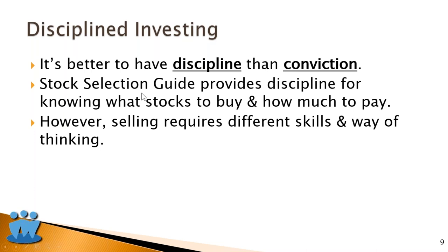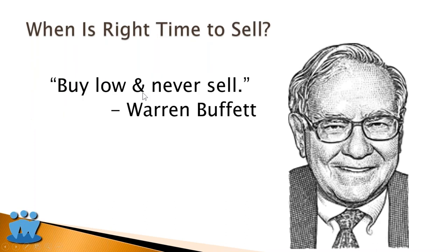And if we look at what one of the great investors of all time has to say about when is the right time to sell a stock that you're holding, Warren Buffett famously said, it's best to buy low and never sell. Of course, if you're Warren Buffett, that's easier said than done. But for the rest of us, we can benefit from it. And ironically, in the last week, it has come out that Warren has made some sale transactions. I'll be very interested to hear his rationale.